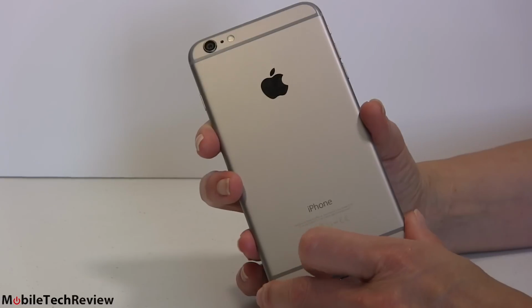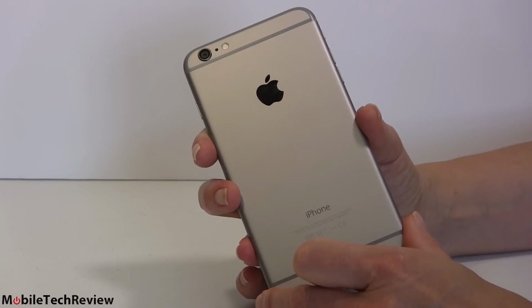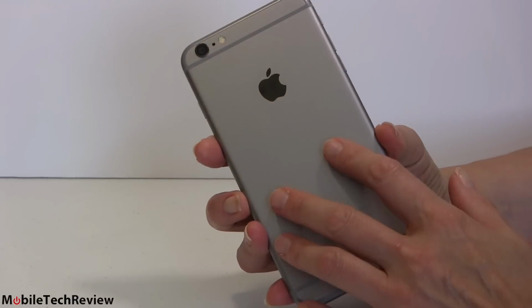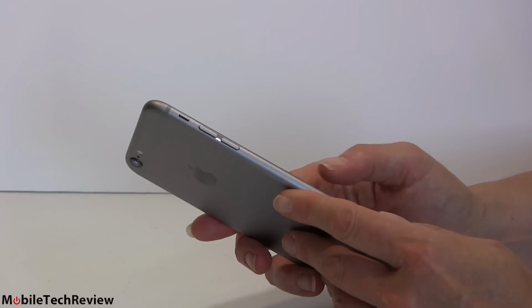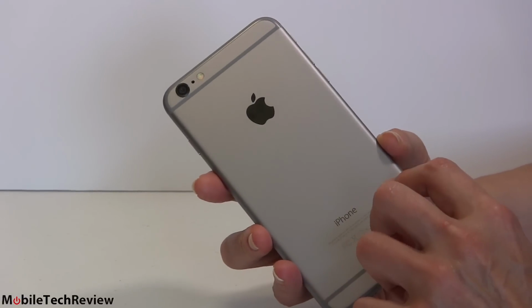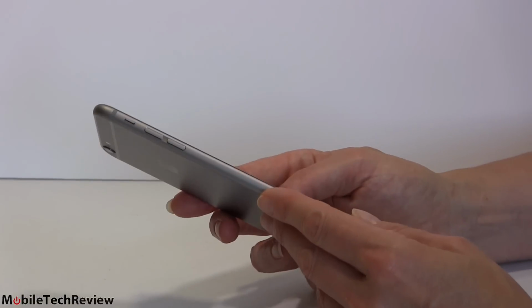What can you do? They kind of just took the iPhone 6 and they stretched it out to make the 6 Plus. Though it's still a very premium, gorgeous, anodized aluminum kind of phone, and once again available in space gray, which is what this one is, silver, which will have a white face, or gold, which also has a white face. It's still a good-looking phone.